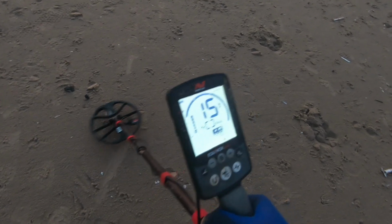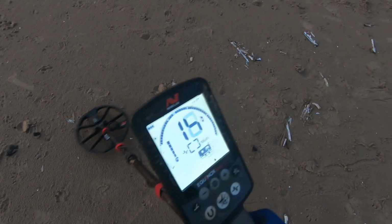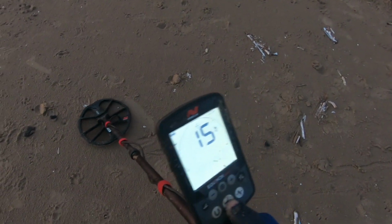Alright guys, we're on another target now. It's reading in at 15, 16. Very loud and crisp. There it is again, 15, 16. And it's about there. Only shallow again, so try and get a live dig.